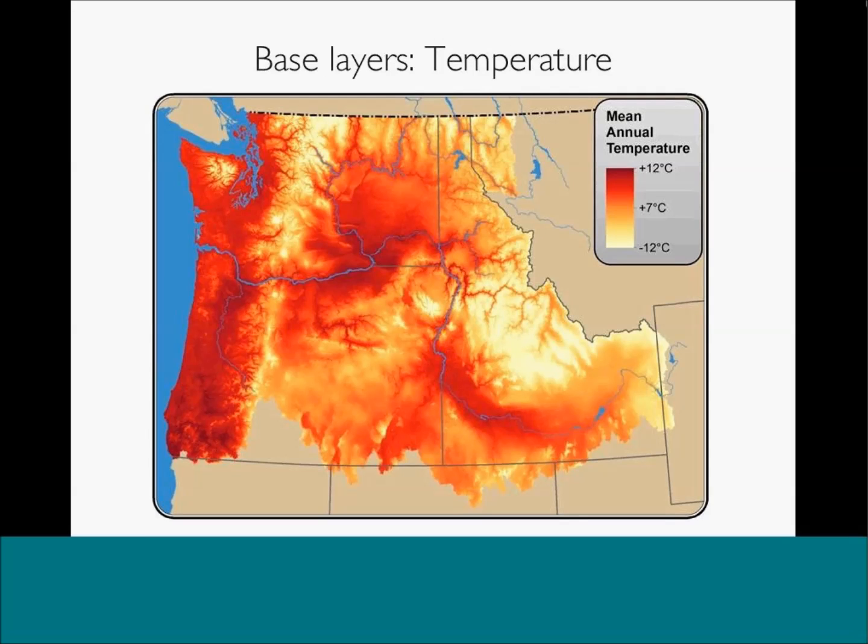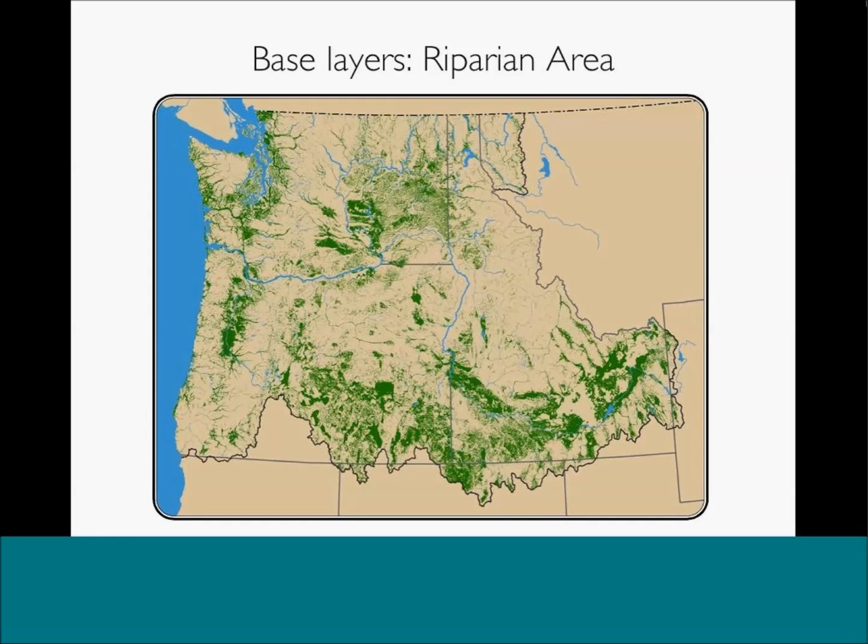So now I'm going to walk through some of our results and our intermediate products. So first of all, the base layers, again, here's our temperature base layer, PRISM downscaled to 90 meters. This is the Riparian Area base layer provided by Theobald et al. These are all the potential riparian areas in the Northwest.